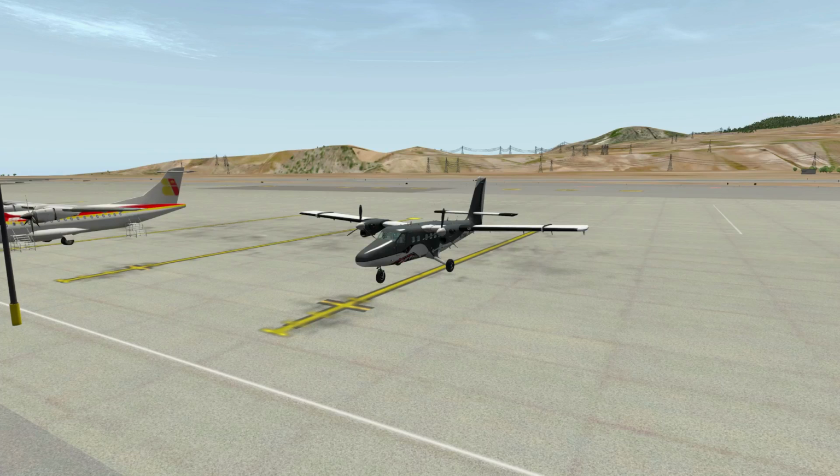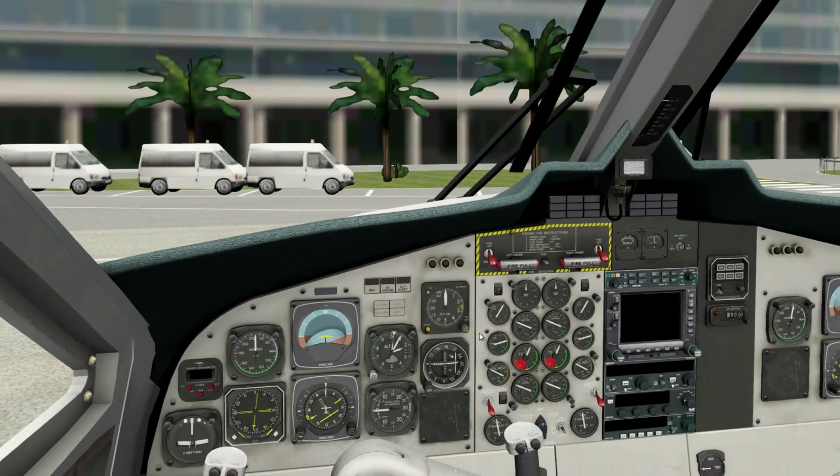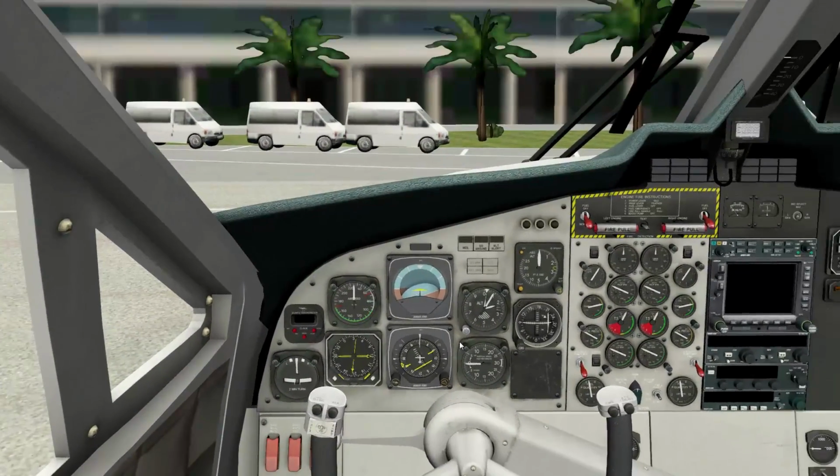From that VOR, we're going to head over to another VOR, which is La Gomera, which is Golf Charlie, Golf Mike. And then we'll head off to our final destination, which is El Hierro Airport, Golf Charlie Hotel India. And that will terminate the flight at that location. So let's get this on the road. This flight is the one that comes with this particular aircraft and is recommended. And I actually had a great time doing this just the one time. So let's get going here.